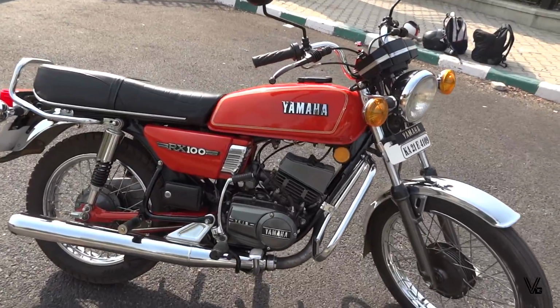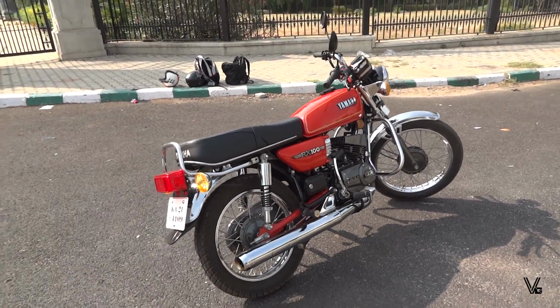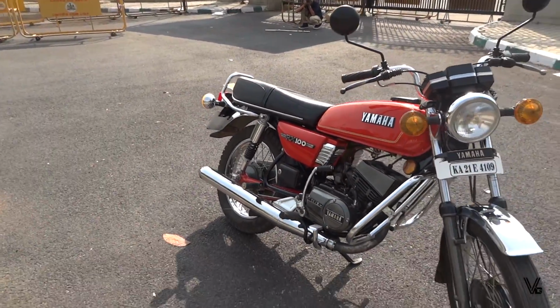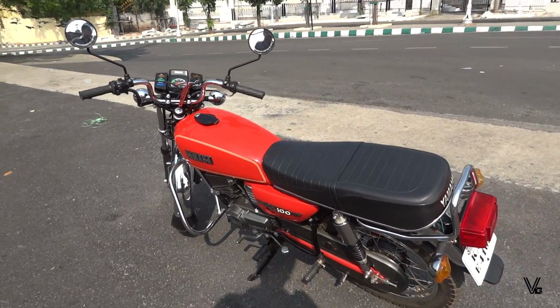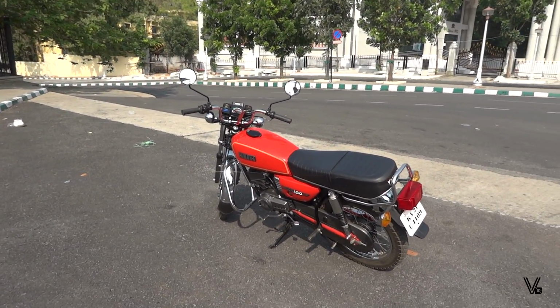So the bike was initially manufactured in 1985. The RX100 production began in 1985 and then continued up till 1996. And now it's one of the most iconic bikes, and the value of this bike has literally shot through the skies, man. This was one of the most customizable bikes in Indian history and one of the most reputed bikes. And it was also a dream of every college student in India.